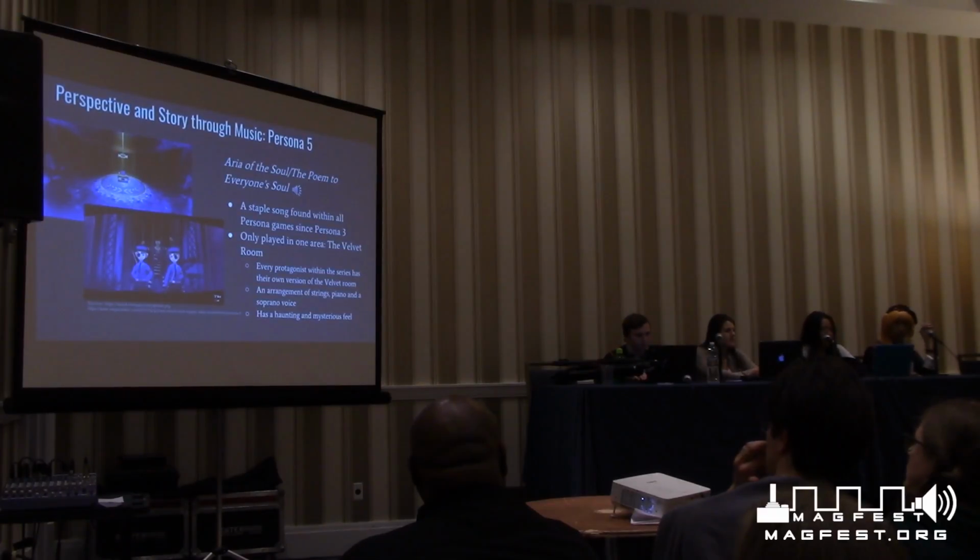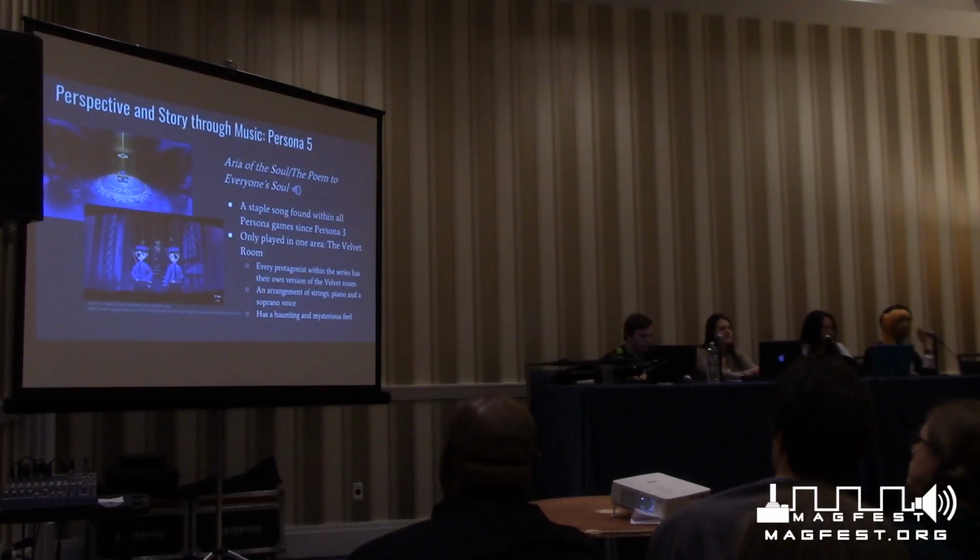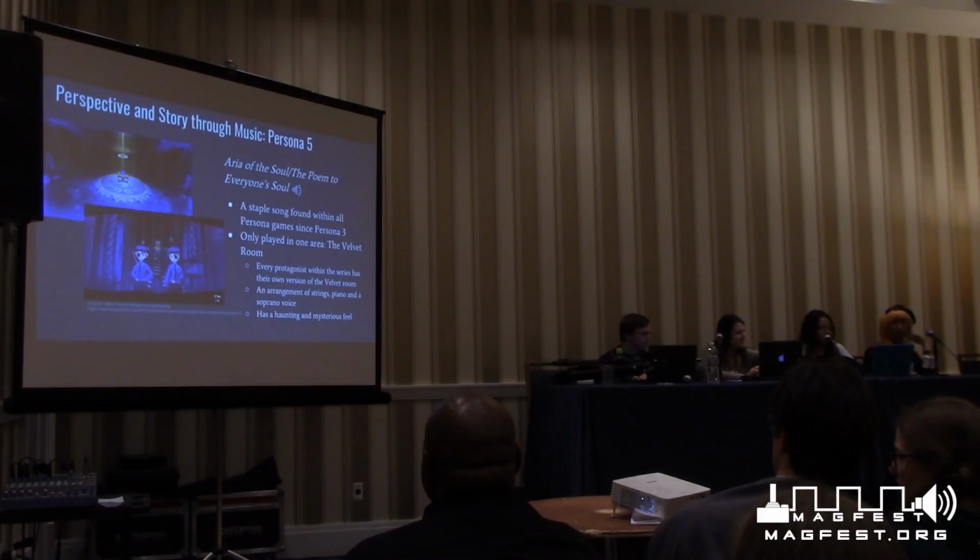The song plays within the Velvet Room, where Joker is randomly thrown and ends up meeting three pivotal characters in the game: Justine, Caroline, and Igor. Igor tells him how the Velvet Room is a reflection of Joker's heart, which he considers a prison, and how this is an important perspective in this story.